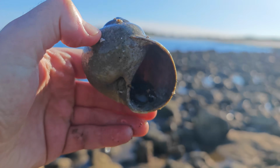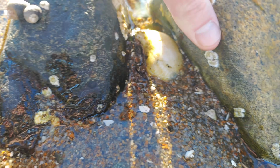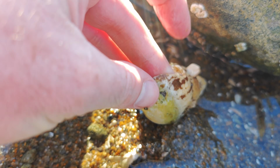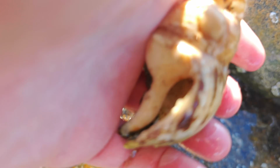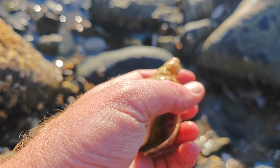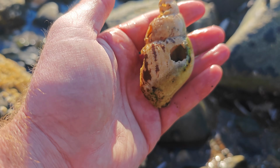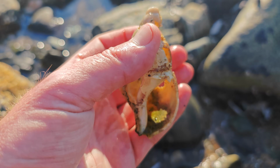Okay, I found something here. Right in there. I think it's a colas. But we'll find out. It's a colas. Yeah. It's not in good condition at all. Okay. Well, we found one. We're gonna find another one though. That's cool. And these shells are a lot more rare to find, especially in whole condition, because they're deep water. But we'll keep looking.